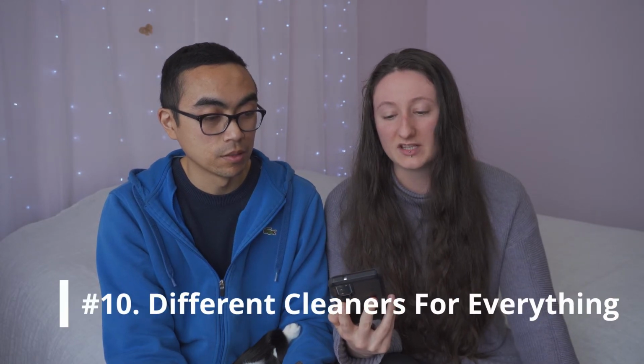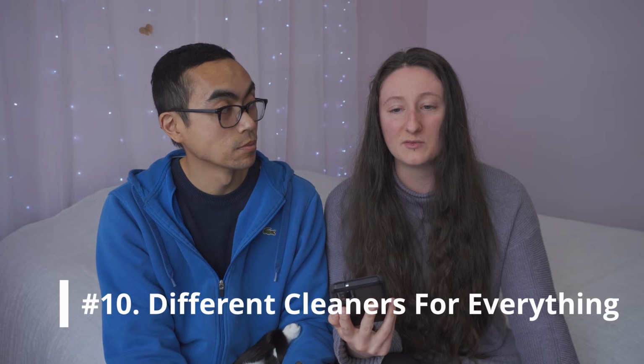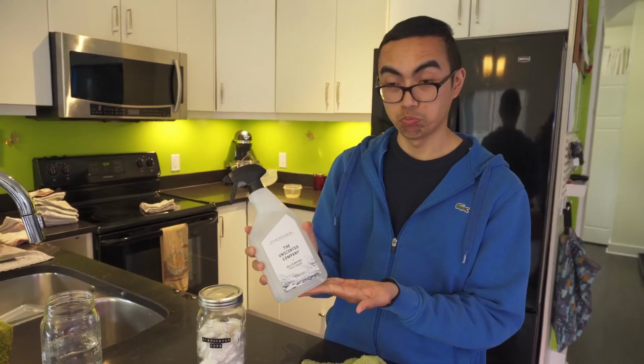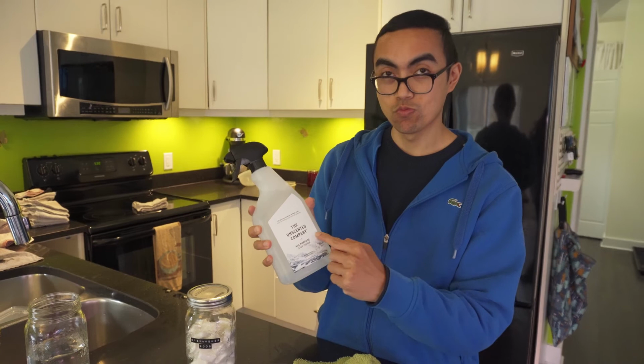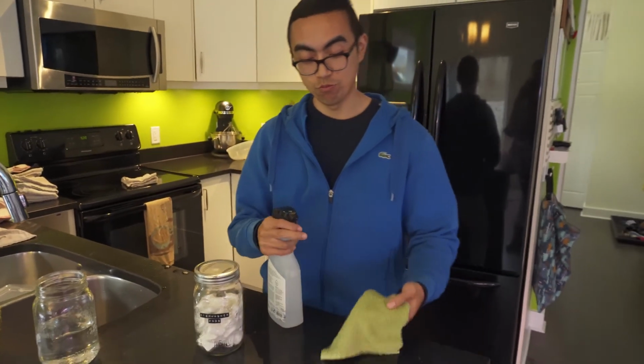It's good enough, exactly. Okay, so the last one we've got here is number 10, different cleaners for everything. So this is one thing that we've gotten a lot better with. We are not buying multiple cleaners, like this one's for the sink, and this one's for the shower, and this one is for the toilet, and this one's for this counter. We don't do that. We just buy all-purpose cleaner.